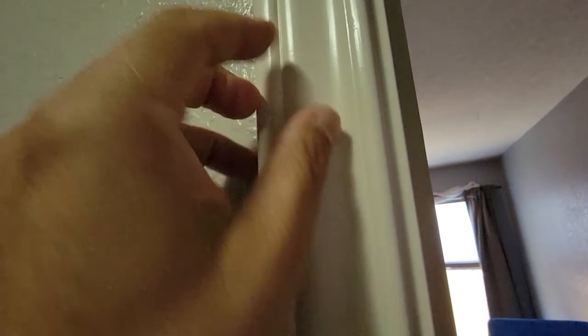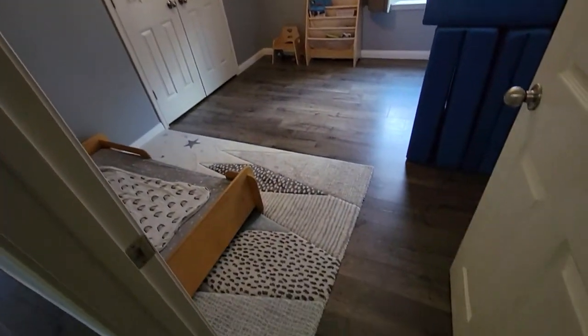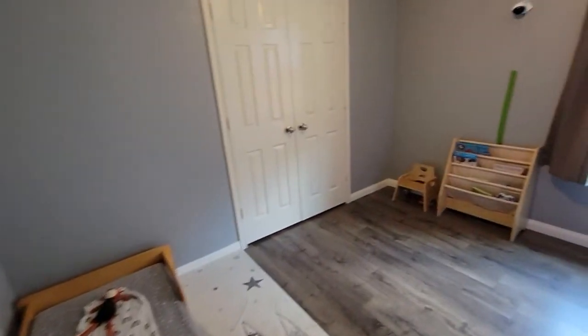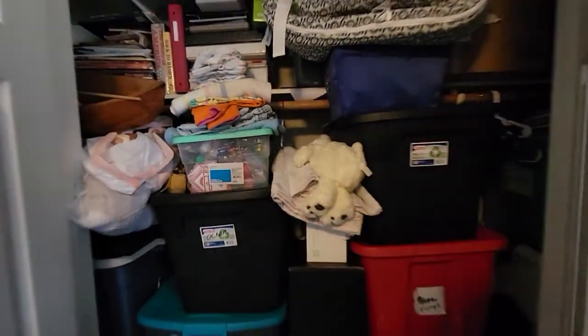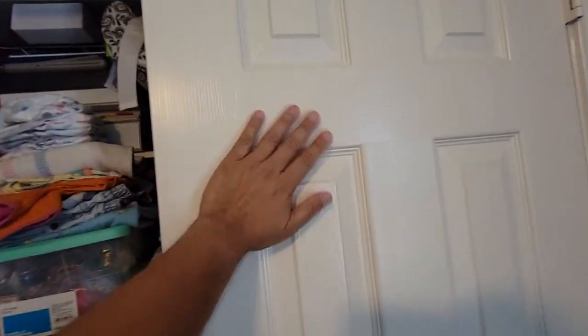The paint on here is good. I even want to say it feels like an oil, but it's probably an acrylic. Good sized little room. Looks like it's a nursery of some sort. Yeah, I can see why these people are looking to move. They're busting at the seams. The paint on the doors, I like it. Okay.